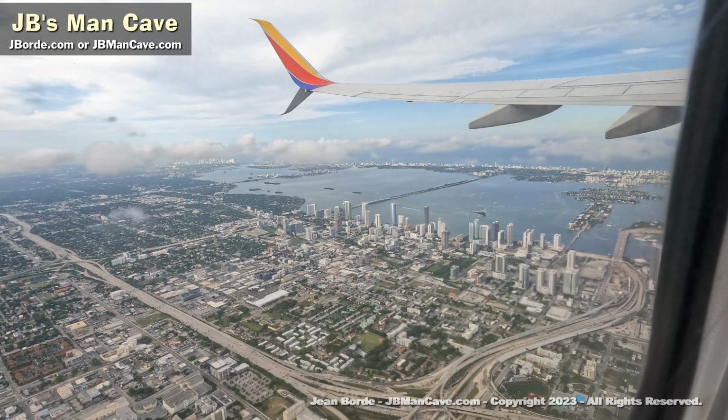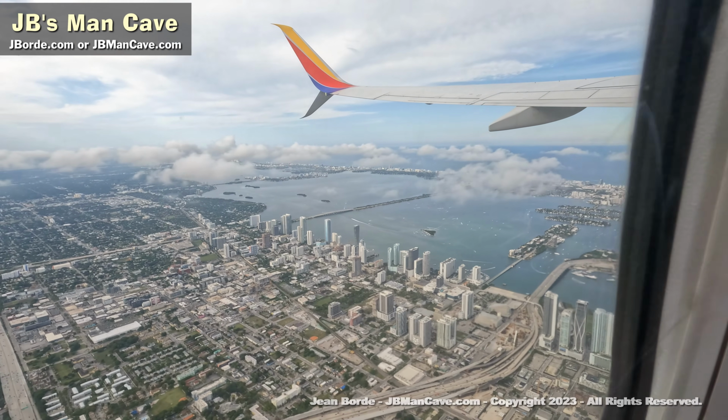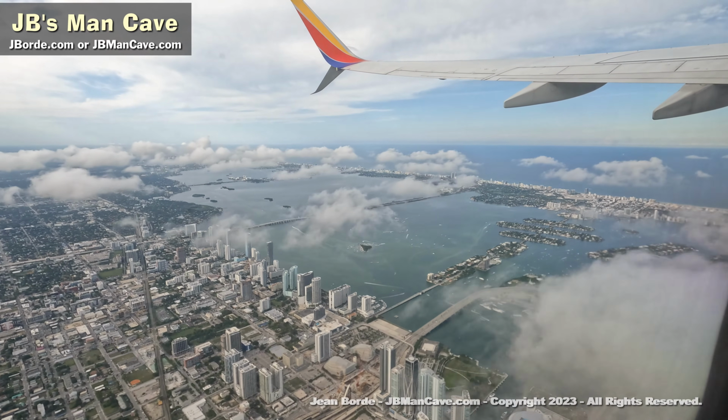Look at this view. That's a million-dollar view there. All the tall buildings, all the infrastructure. Really nice to look at.